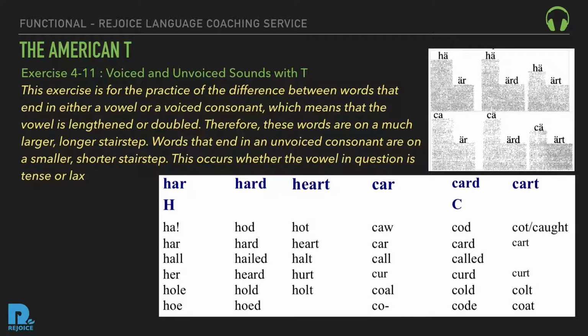Exercise 411. Voiced and unvoiced sounds with T. This exercise is for the practice of the difference between words that end in either a vowel or a voiced consonant, which means that the vowel is lengthened or doubled. Therefore, these words are on a much larger, longer stair step. Words that end in an unvoiced consonant are on a smaller, shorter stair step. This occurs whether the vowel in question is tense or lax.